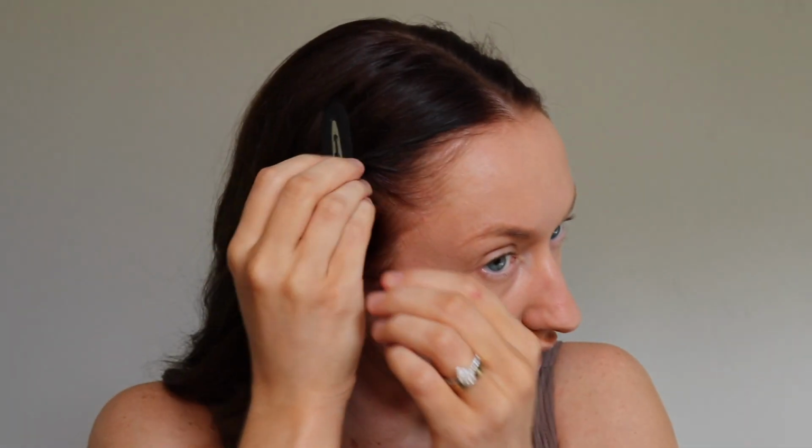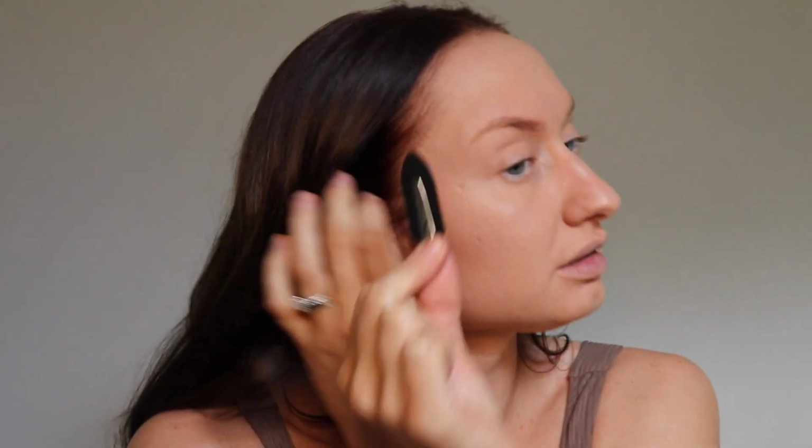Like, do these even work? These are apparently supposed to be creaseless little hair clips. I feel like they also became kind of trendy. It's like, really, these? Are they that great? I'm not really thinking so. Okay, I feel like I have a decent even layer of that and I don't really want to overdo it.